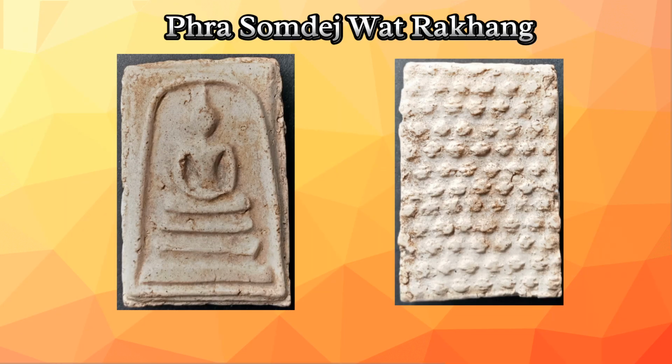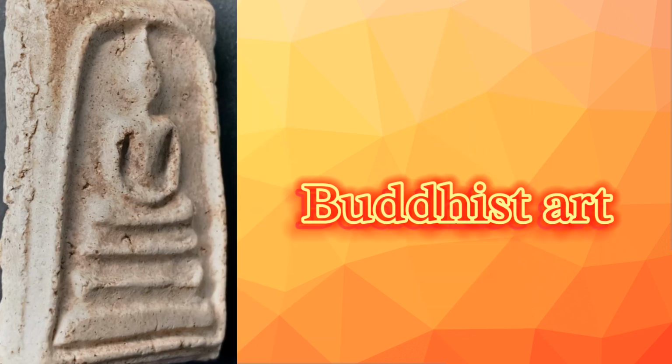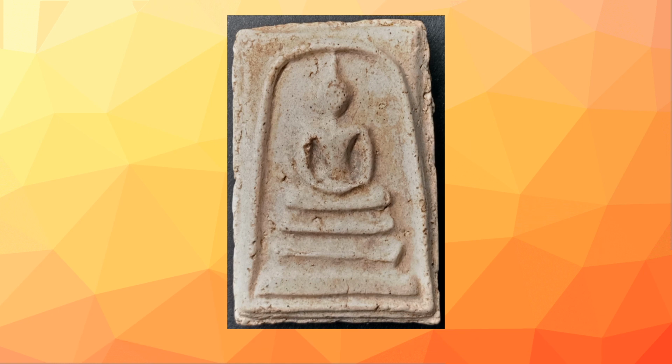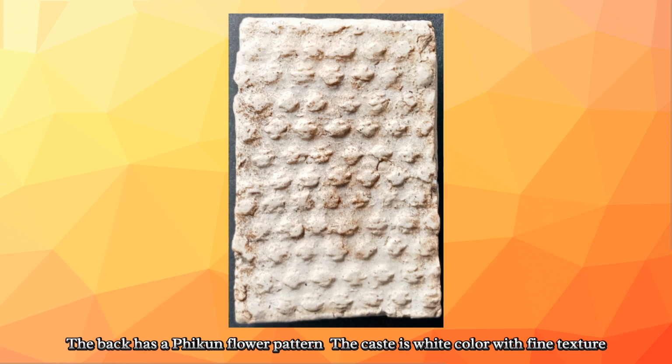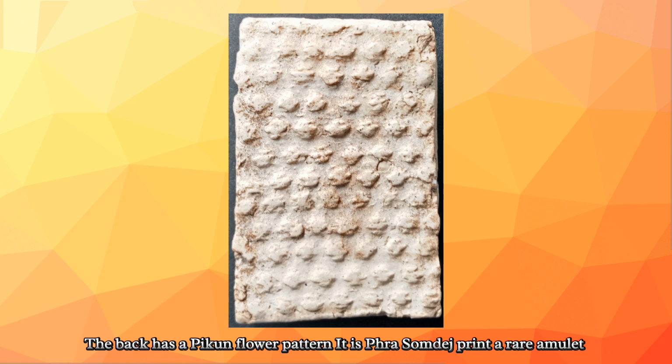Phra Somdet Wat Rakhang. The back has a Phikun flower pattern, Buddhist art. Phra Somdej Wat Rakhang, large uppercase. The tip of the hair touches the bell arch. The back has a Phikun flower pattern. The cast is white color with fine texture.